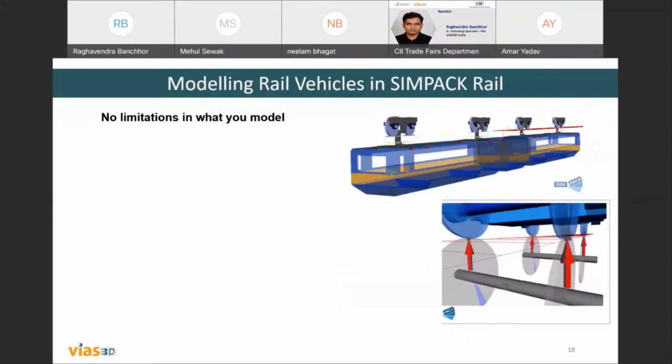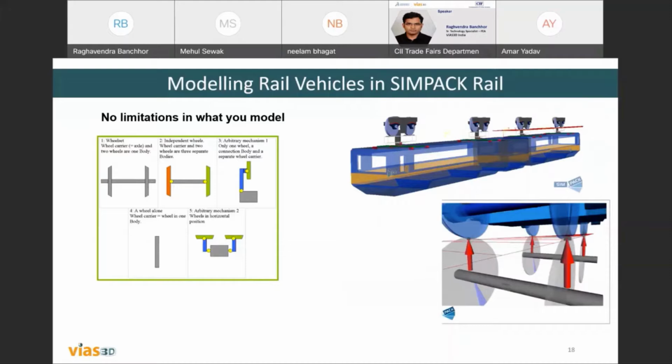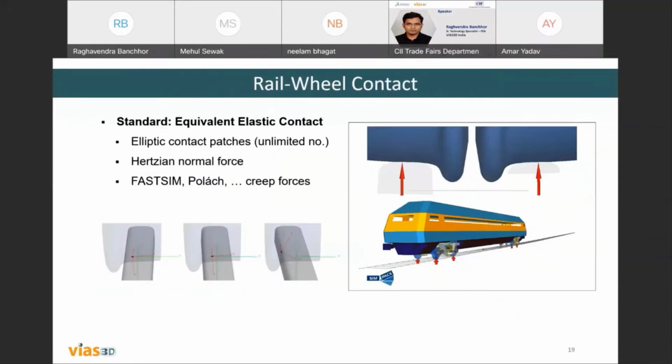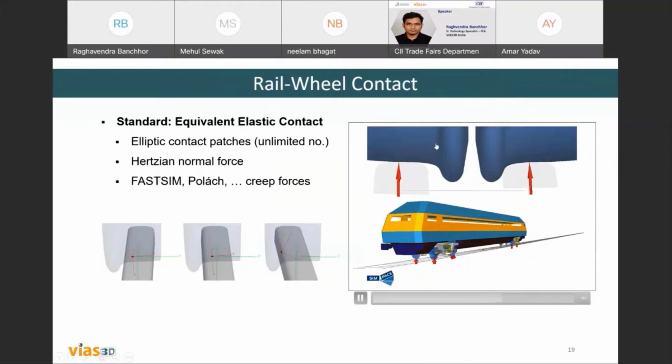Okay. And in fact, there's no limitation on what you can model. You can model the wheel alone, you can model wheel and axle, the interaction between the wheel and the track, and system, subsystem, spring system. So those subsystems can be actually accounted for during your analysis. A very good thing is we can perform very advanced analysis as far as the wheel and the track contact is concerned. Okay, so this is called elastic contact. So we start with elastic contact as a basic type of contact analysis.